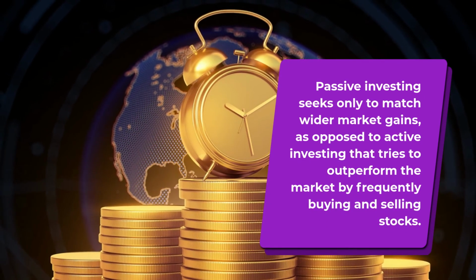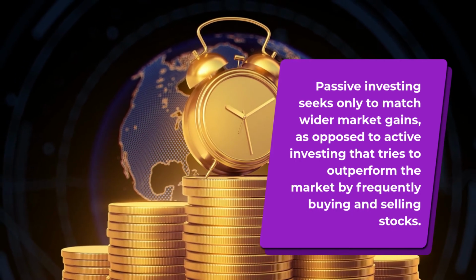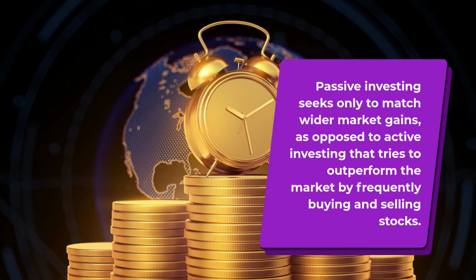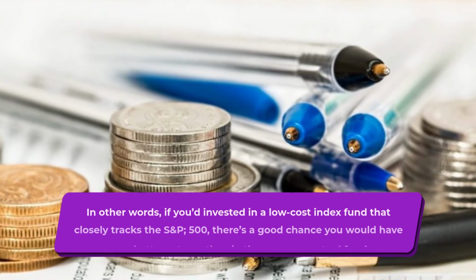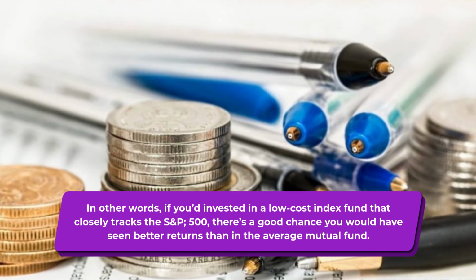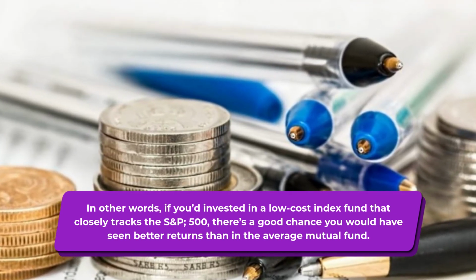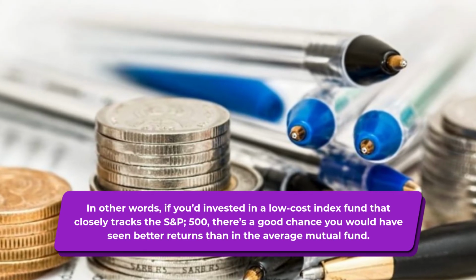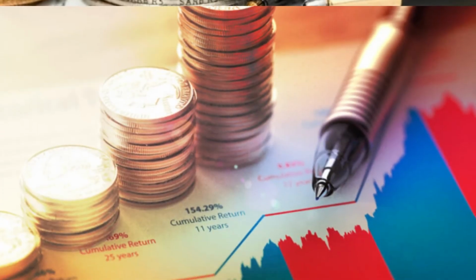Passive investing seeks only to match wider market gains, as opposed to active investing that tries to outperform the market by frequently buying and selling stocks. In other words, if you'd invested in a low-cost index fund that closely tracks the S&P 500, there's a good chance you would have seen better returns than in the average mutual fund.